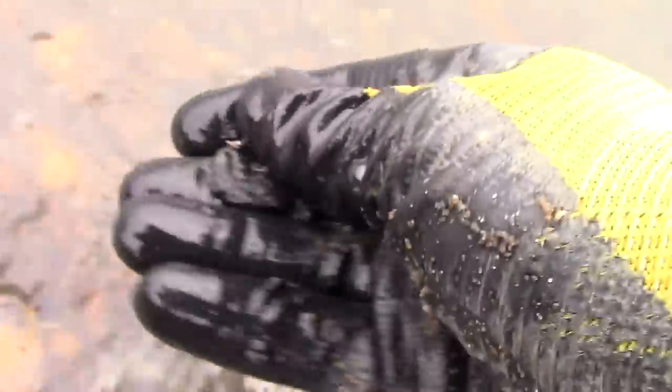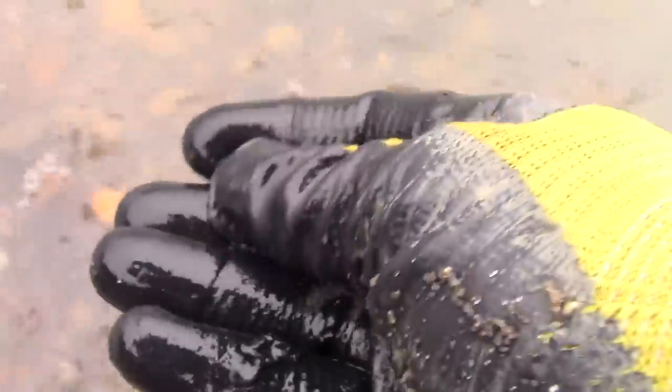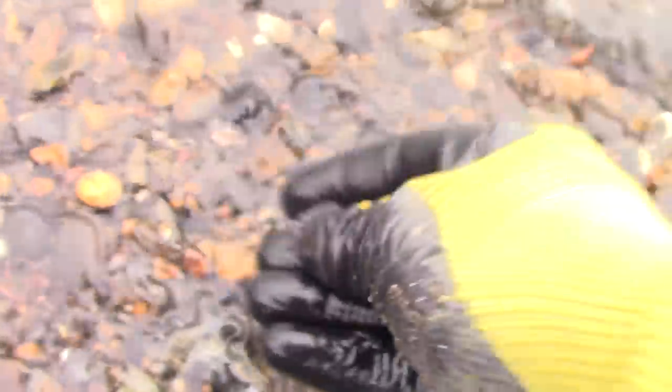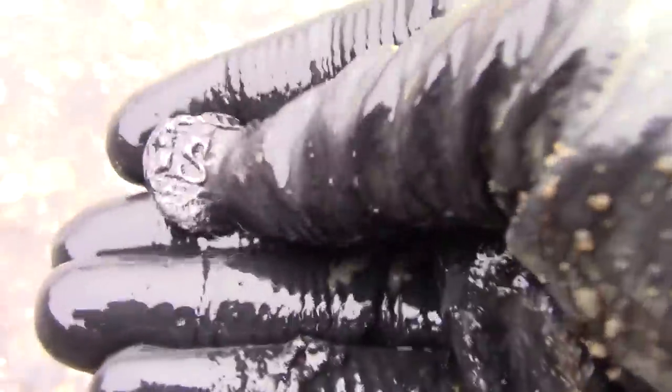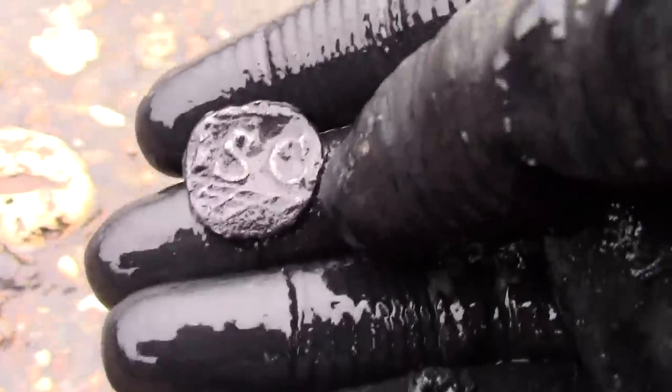It's got the colour of lead about it, so that'd be a nice little lead token. That'd be nice. I haven't had one in a little while. Oh yeah, there we go, look. As it gets revealed in the water. It's a lovely lead token. And it's got the maker's mark on it, as you can see there. SC.